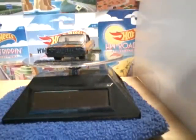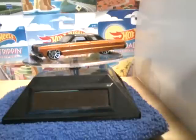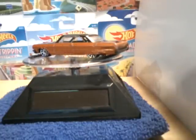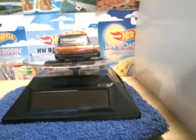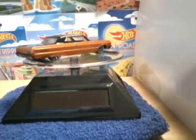Next we have this nice two-tone black and orange. It is a 64 Impala. Not bad colors for this. Got your 10 spokes on the wheels there. Big car.